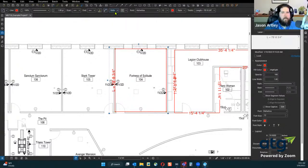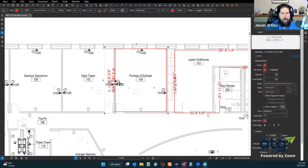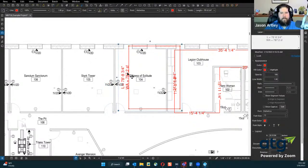Oh, yeah. You're just there on units. Go back. There we go. Say like 10 feet. And then, oh, wall area. Look at that. Oh, so cool.